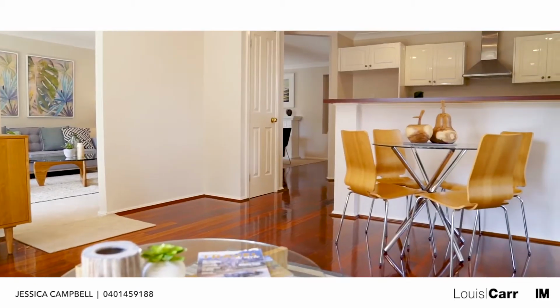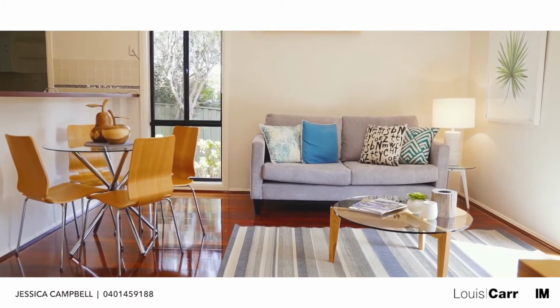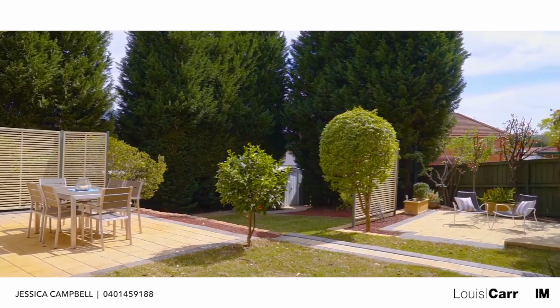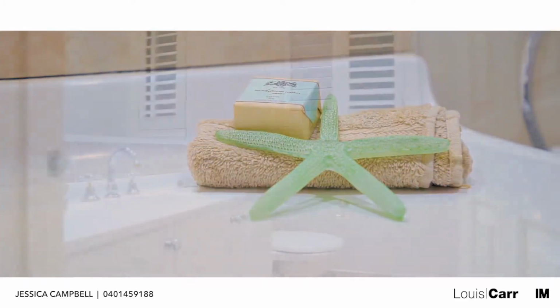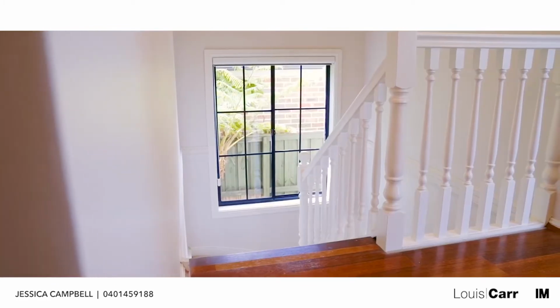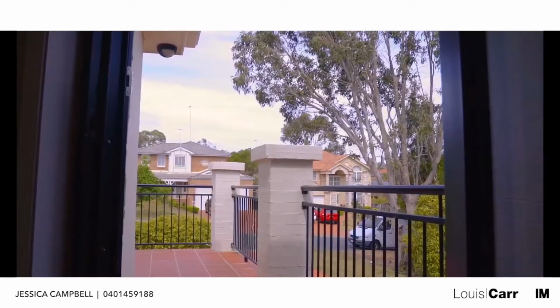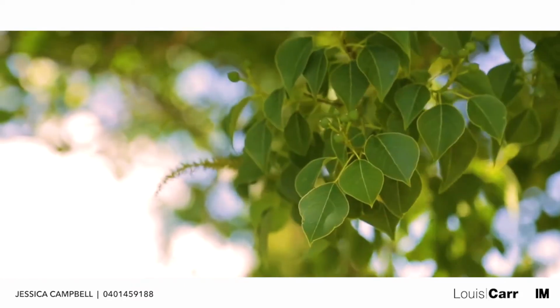There is a well-equipped gas kitchen which looks out over the family room and opens out onto a neatly paved entertaining area and level grassed lawn, perfect for entertaining. For more low-key gatherings, you have the option of the upper level balcony. Offering district views, it is the perfect sunny spot to relax and enjoy your morning coffee.